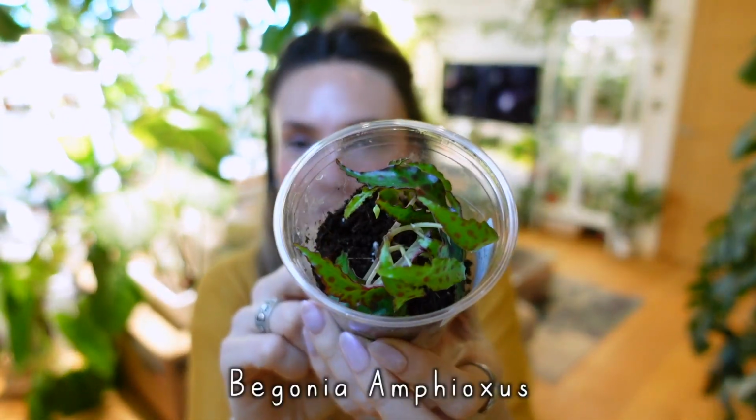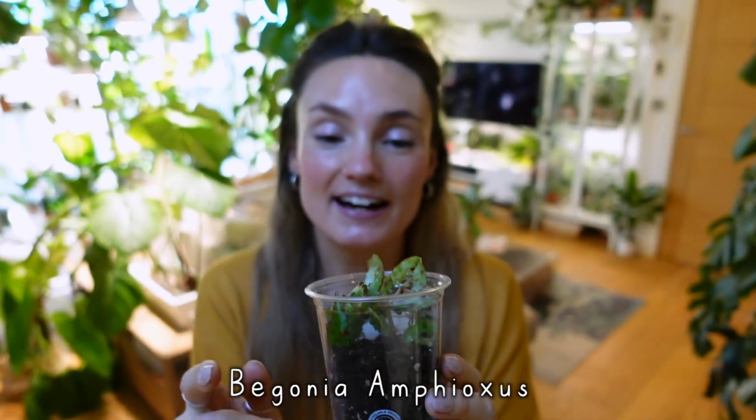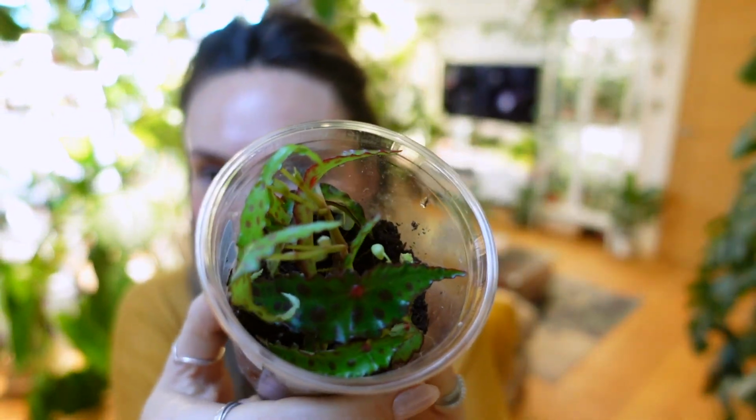And then this little one is actually, technically, Ross's. It was given to Ross at the last plant swap, but it is one that I am actually quite excited to grow. And it is a Begonia amphioxus. It's very, very small at the moment. And in fact, this is one that has just been in the prop box pretty much since we brought it home from the plant swap, because I wanted to acclimate.